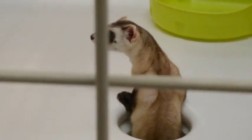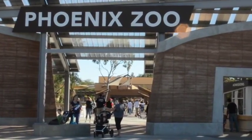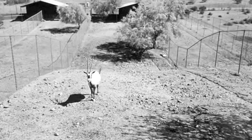fair. We haven't been that for a long time, and zoos have become much more involved in the conservation of species that are rapidly disappearing. The Phoenix Zoo has a number of conservation projects. They actually started with field conservation work back in 1962 with the Arabian oryx.